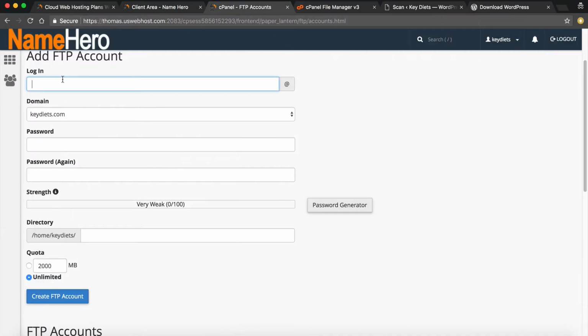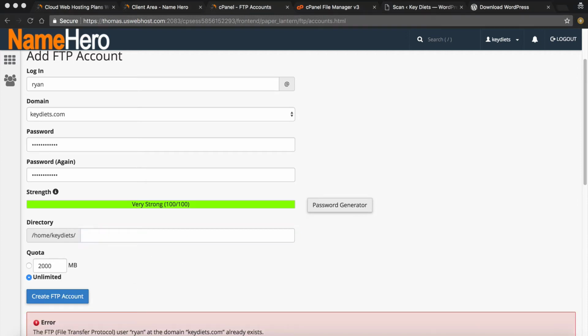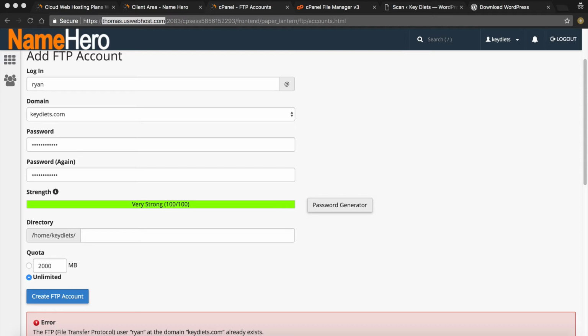So I'm going to go ahead and create the account I'm going to be using. I'm just going to call it Ryan at keydiets. For the password, I want to use a password generator and get a nice strong password, which you should as well. Copy this. You want to give it access to everything, so delete that. You can leave it unlimited and create account. So now I'm going to type that information in here. Ryan at keydiets.com, put my password. And I'll show you the settings here. And my host name is this. Copy and paste. Let me bring FileZilla back over here so you can see what I just copied.